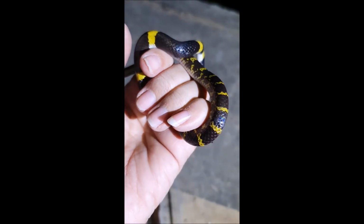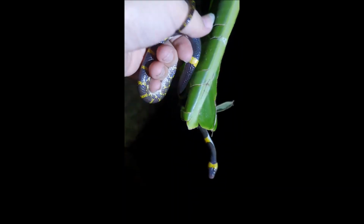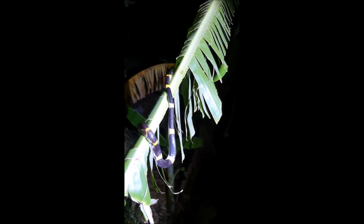So, yeah. Put the grass on the young banana tree. Oops. Okay. Bye bye, good night. Cool.